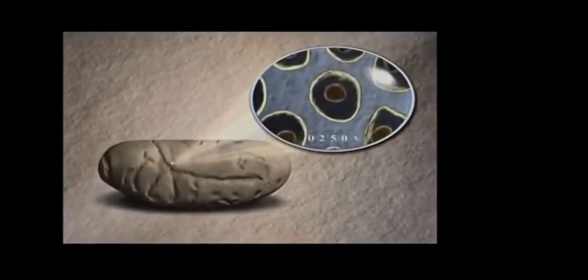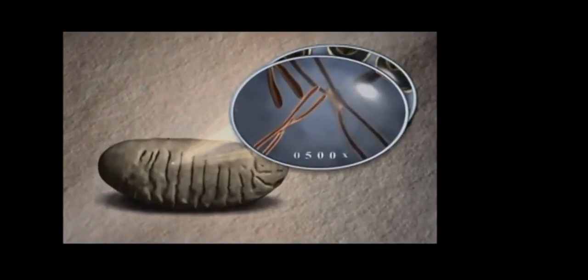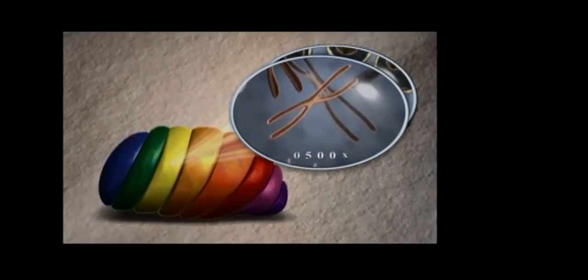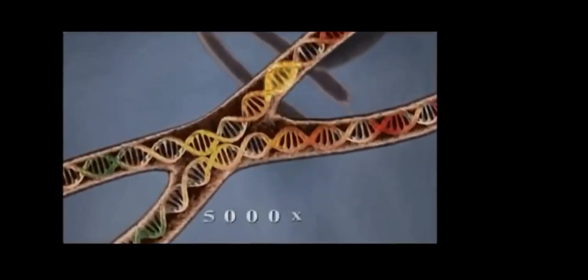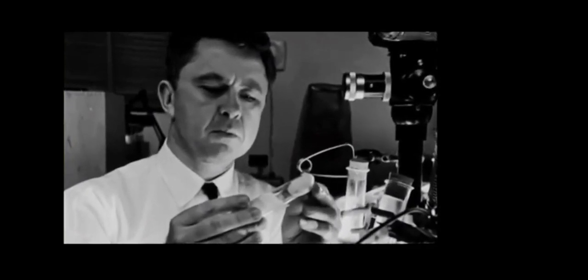Within each cell of the developing embryo is a chain-like molecule called DNA. The experiments showed that DNA was somehow causing the embryo to divide into segments. But how? Scientists were just beginning to grasp that the DNA itself was made up of segments, called genes. The question was, how did the genes shape the body? One researcher, Dr. Ed Lewis of Caltech, studied this question for 30 years by crossbreeding thousands of flies.